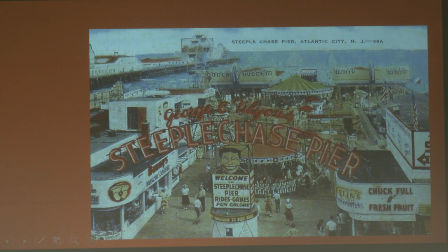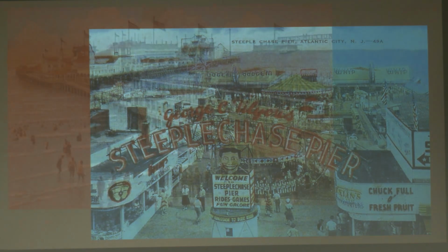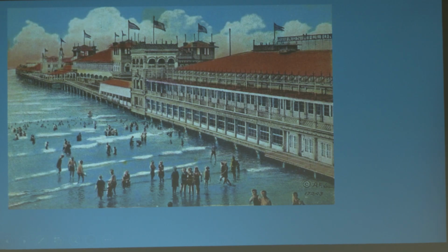In 1905, a man named John Lake Young, Captain Young is the way he liked to be addressed, opened the $1 Million Pier. He said he called it that because that's what it cost him to build it. He put in the latest rides and attractions. He booked the most popular bands and orchestras and entertainers. The magician and escape artist Harry Houdini used to perform out there.